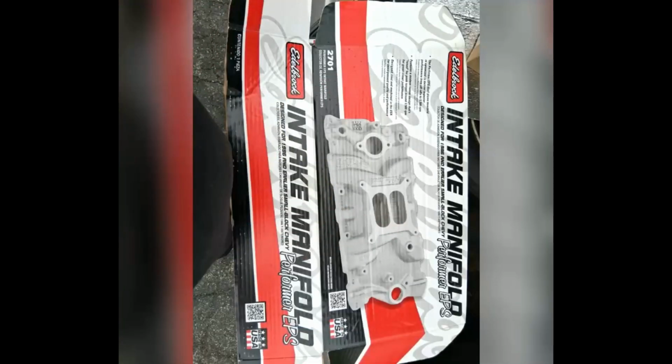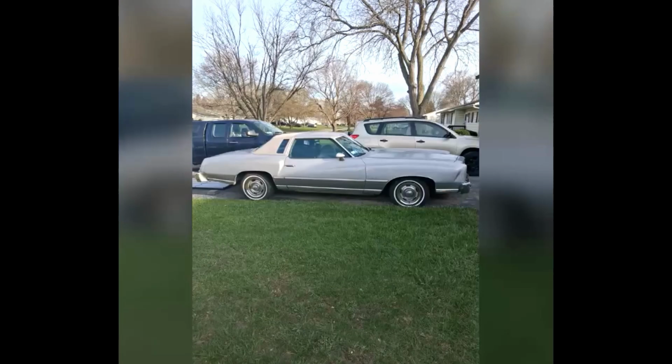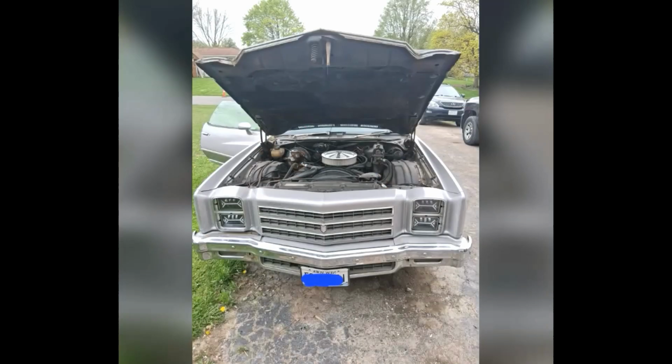The Monte Carlo was one of Chevrolet's most successful models of the decade, combining long hood elegance with just enough muscle to back up its looks. This particular car still turns heads today, with its unmistakable chrome accents, flowing body lines, and a presence that makes it stand out in any parking lot.